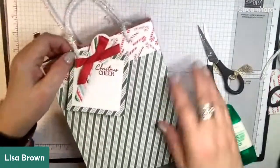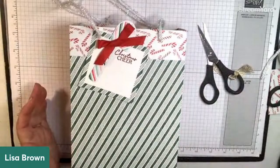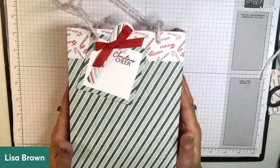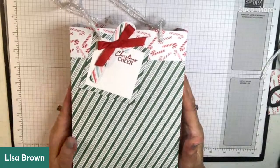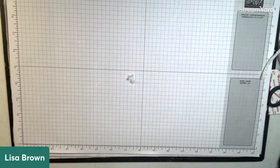Yeah, Narisa, these come in handy. All right, there it is. Okay, so let me kind of clear the space and let's do one more easy little bag. Good, Debbie. Do it. Use that paper you have stacked up, right, Debbie?